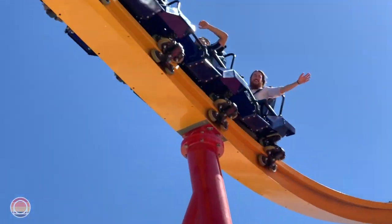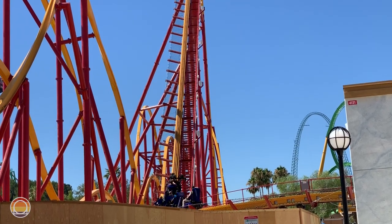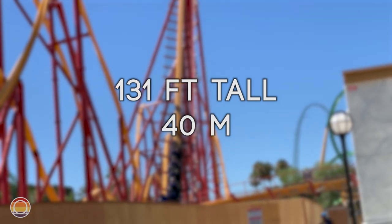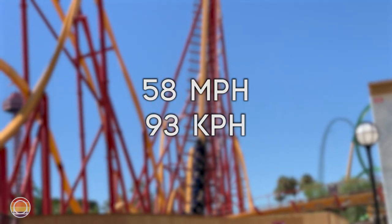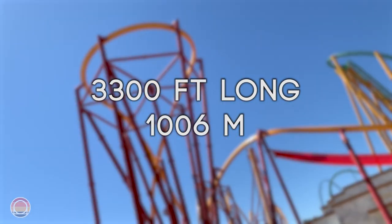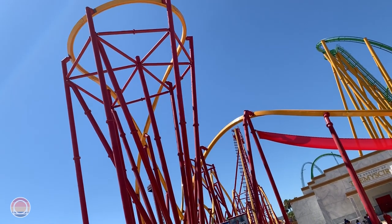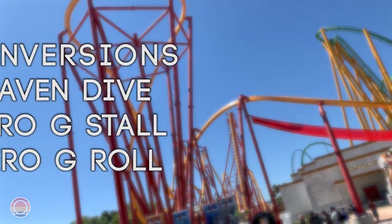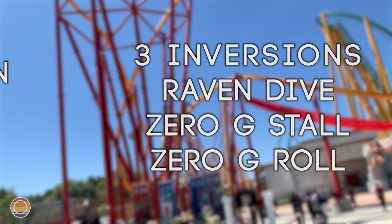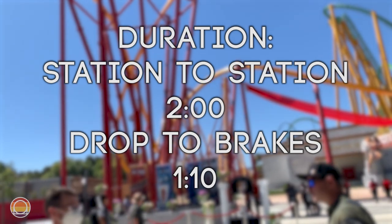Well, speaking of those records we talked about just a little bit earlier on, let's head over to that top height, which is 131 feet, which will get you going up to a speed of 58 miles an hour. And in terms of length, this one's quite a long one at 3,300 feet in total. While you're traversing that length of track, you'll encounter 3 different inversions, including a Raven dive, a 0G stall, and a 0G roll. Now that we've got the stats out of the way, let's figure out how to get there.